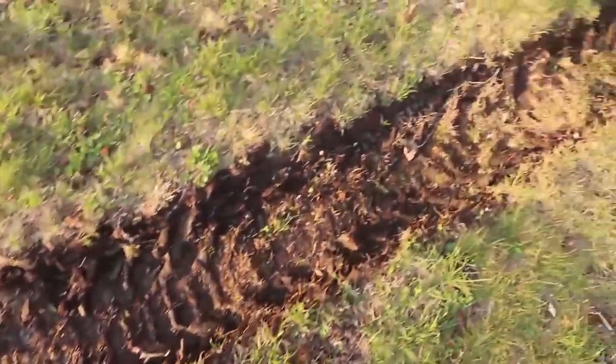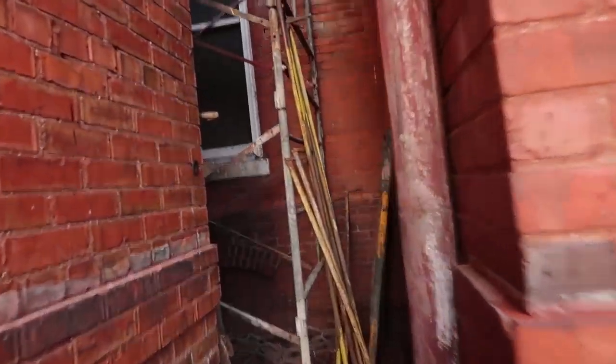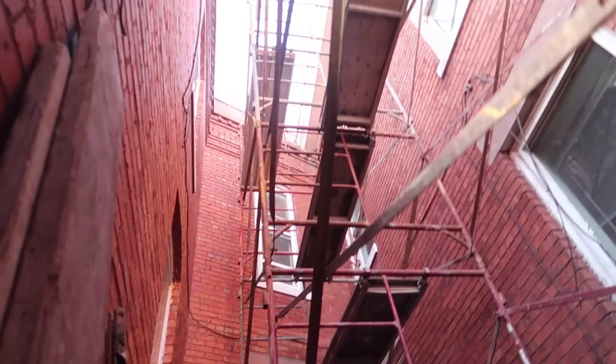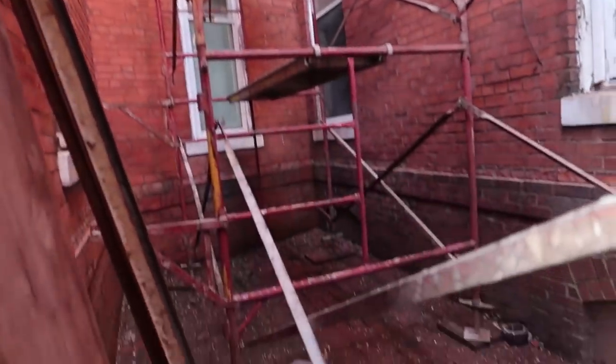This is one big problem of this time of year. The dirt just turns to mud because it's so rainy and wet. Looks like we have a little bit of work going on over here. At least there's some scaffolding. Oh yeah, plenty of work. Looks like they're redoing a lot of the brickwork and stuff like that. Getting this all nice and done.